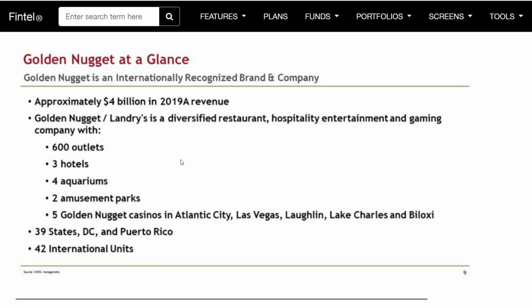So Golden Nugget is a diversified restaurant, hospitality, and entertainment company that is partnered with 600 outlets, 3 hotels, 4 aquariums, 2 amusement parks, and 5 Golden Nugget casinos in Atlantic City, Las Vegas, Laughlin, Lake Charles, and Biloxi, across 39 states, including DC and Puerto Rico, with 42 international units. Puerto Rico is not a state, by the way, and neither is really DC. I imagine you're talking about Washington.